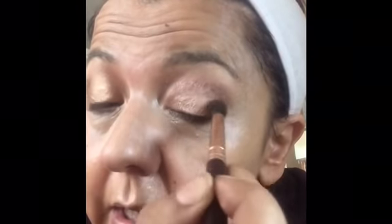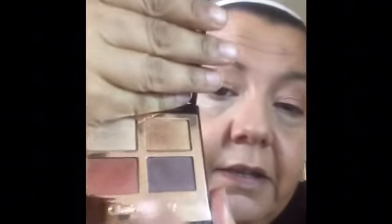Alright, now I'm going to go back into my Exaggereyes palette and using the Define shade, which is here, I am going to take that into the socket and that corner. And with the Transform Eyes, exactly the same, using the Define shade, which is this one. It's real symmetry today, guys, except for colour.